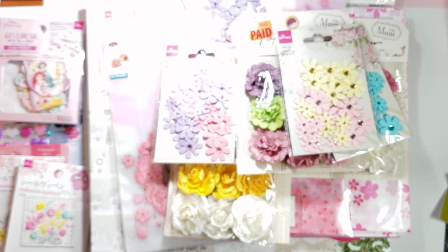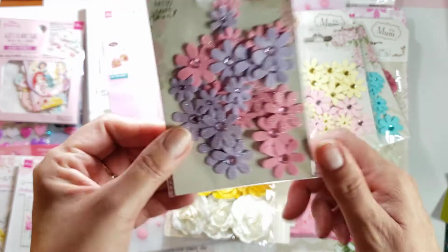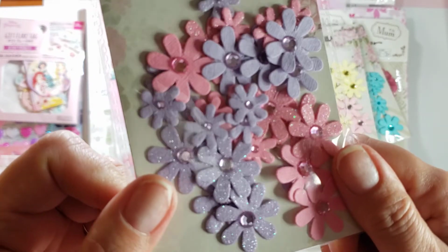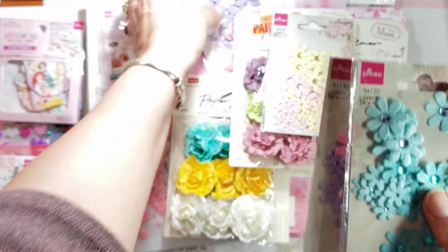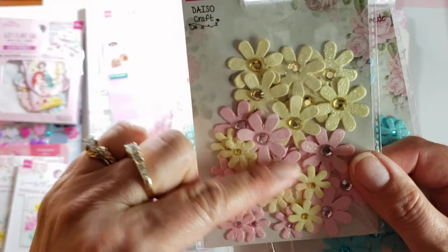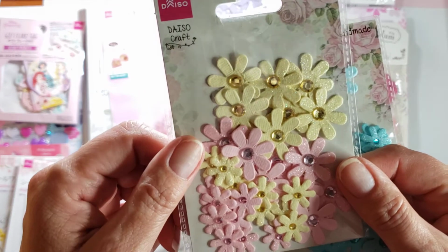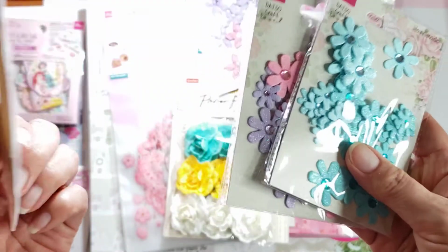And then I went a little hog wild crazy with flowers. And I got purple ones. Look at that glitter. And I got the blue ones. And I got the yellow and pink ones. I really like this one. I went up to her and she's like, did you find everything? I said, yeah, I found what I wanted, but you need to reorder some flowers.